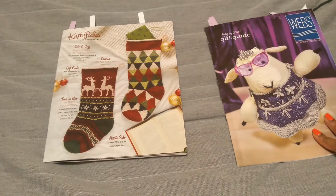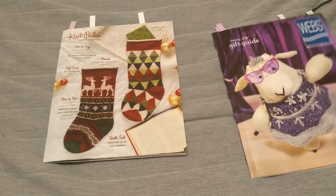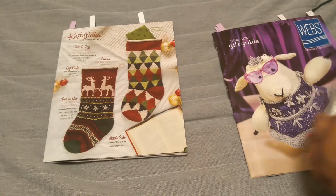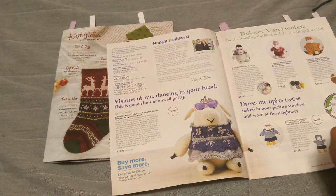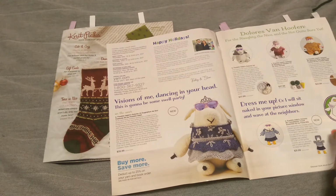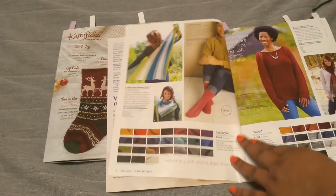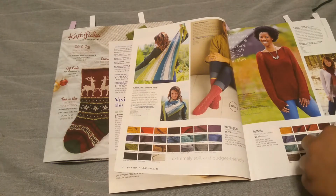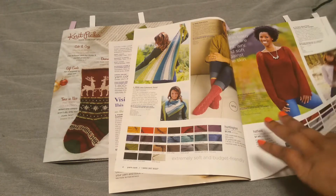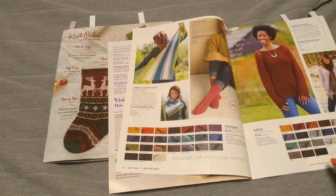So now we'll work on the Webs magazine. I do like this sheep. I think she is cute. It's almost like a Build-A-Bear where you dress them up in different outfits. Let's see. I buy from Webs quite a bit considering that I don't have accessibility to a lot of the local yarn shops. It takes a lot to get to where they are located. So if I'm in a pinch, I'll go online.